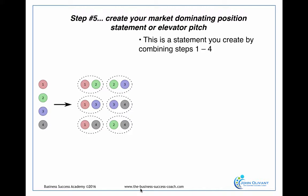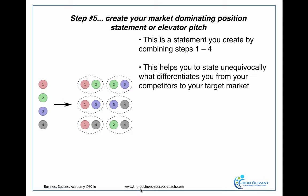Step number 5. Create your market dominating position statement or elevator pitch. This is a statement you create by combining steps 1 to 4. This helps you to state unequivocally what differentiates you from your competitors to your target market. Domino's market dominating position statement is neatly summed up as fresh hot pizza delivered in 30 minutes or less, or it's free. Notice it doesn't say anything about Mama's own recipe or any other statement on quality.